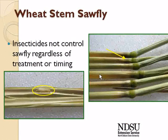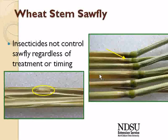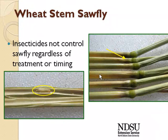So the bottom line is that the insecticides do not control sawfly, regardless of the treatment or the timing or how many applications you put on. We did not get control of sawfly using insecticides, so we'll have to rely on other pest management strategies like the use of solid stem varieties like Mott and cultural control, planting date, for example, and crop rotation.